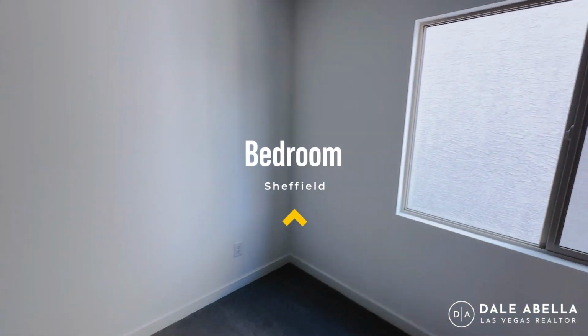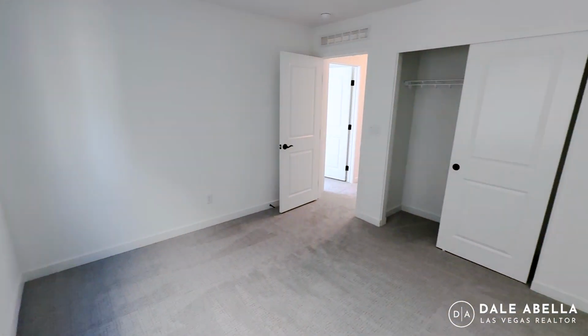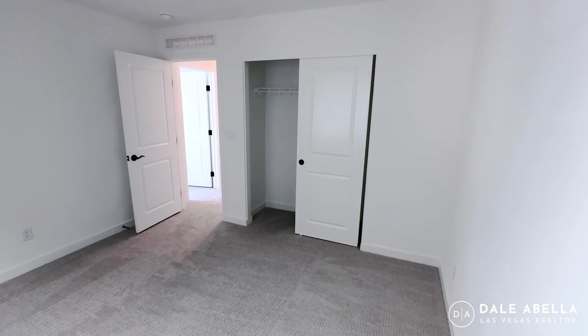So here's the other bedroom. Okay. I feel like this bedroom's a little bit more spacious. It's a little more spacious.